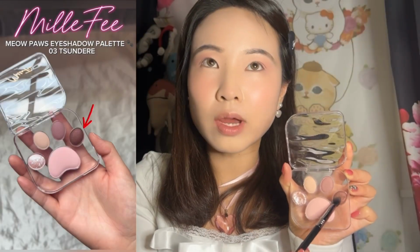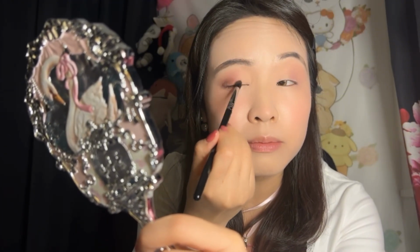I love this brown. It has this coppery sheen to it. I feel like it just plays off the muted rose color so well. And I'm just gonna use it to darken the outer V area.